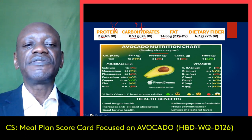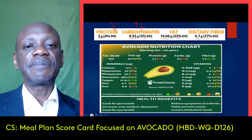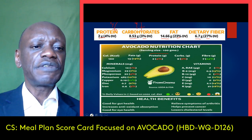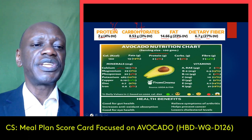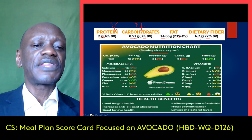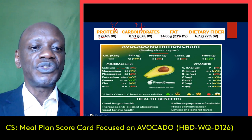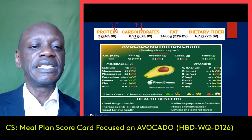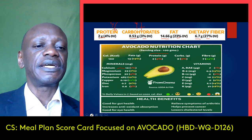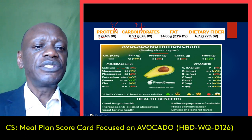77% from other sources. And then dietary fiber gives you about 8 grams, which is quite decent. It's about 29%. You require about 30 grams of fiber per day. Let's look at a few minerals. Calcium, it gives you 1% of your daily value. Remember, an adult requires about 1,000 milligrams of calcium per day. So you can get it mainly from things like dairy, milk, particularly low-fat milk, yogurt, or even fortified fruit juices.